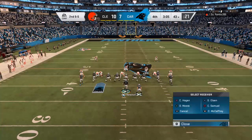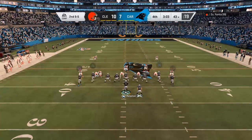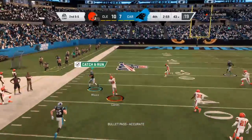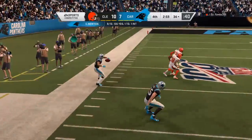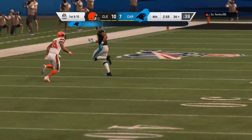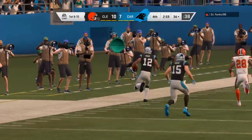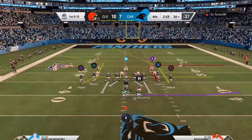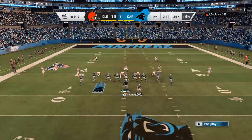It's now 2nd and 6. 53 at the mark. To throw on 2nd and 6. Newton. Looking left side, that's caught by Moore. Well, he is out of bounds inside the 35. 23 yards the pickup there. Newton now 5 straight completions here in this second half.